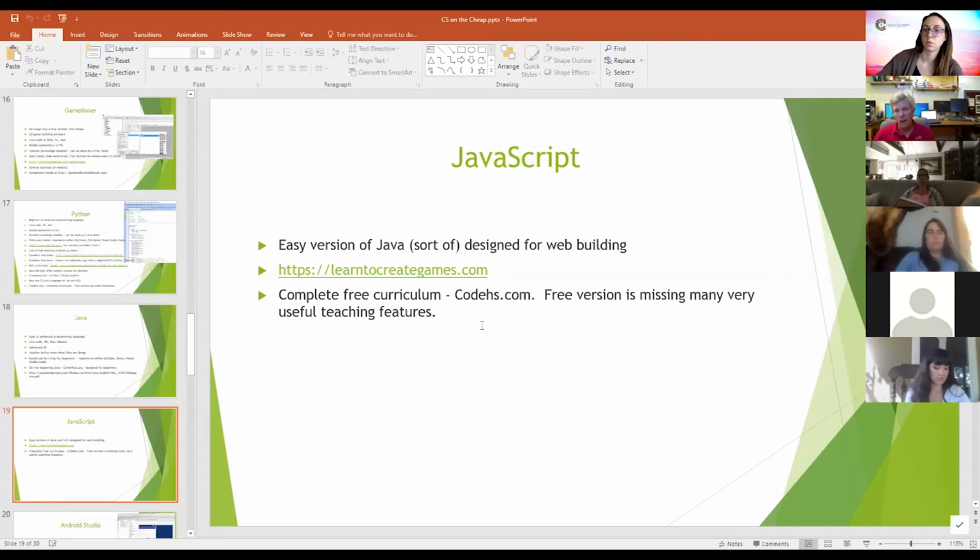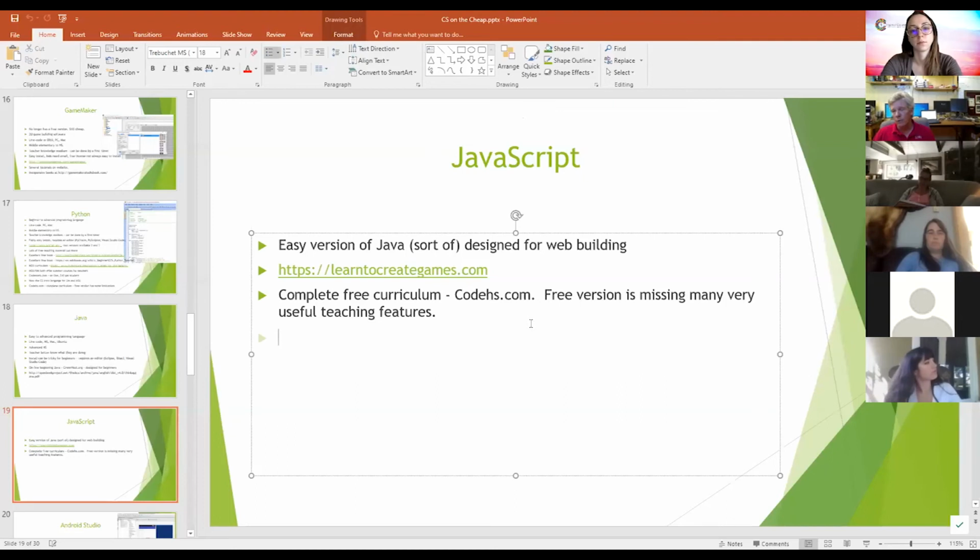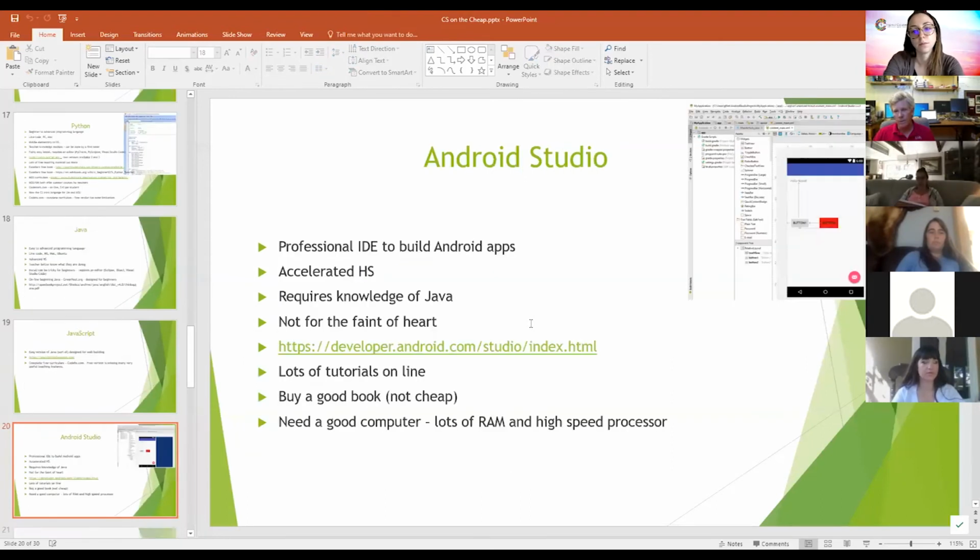JavaScript. I know nothing about JavaScript other than a lot of people use it. CodeHS has a curriculum on JavaScript. JavaScript is used for a lot of languages on phones, games on phones. That's not something I've dove into very deep. Got too many things going.